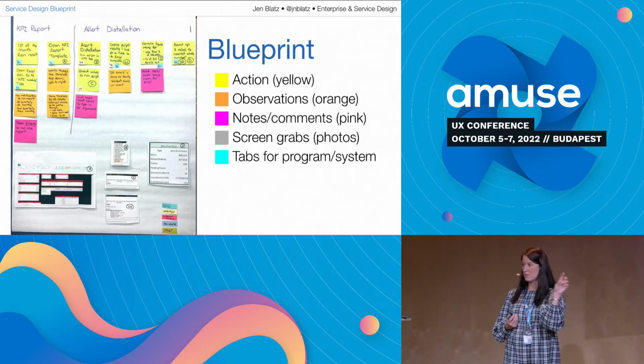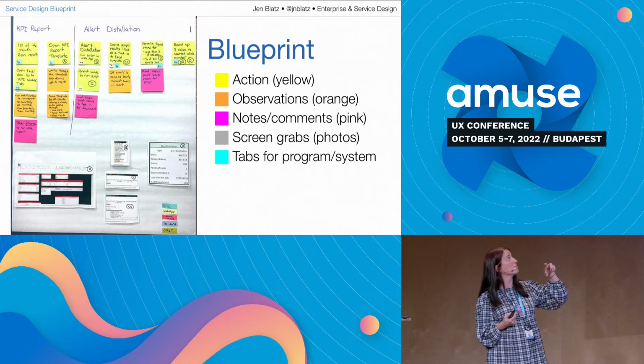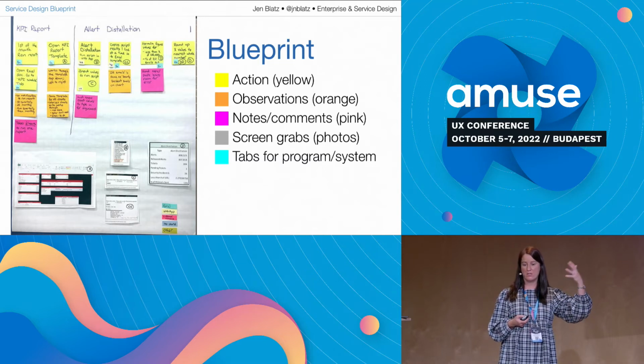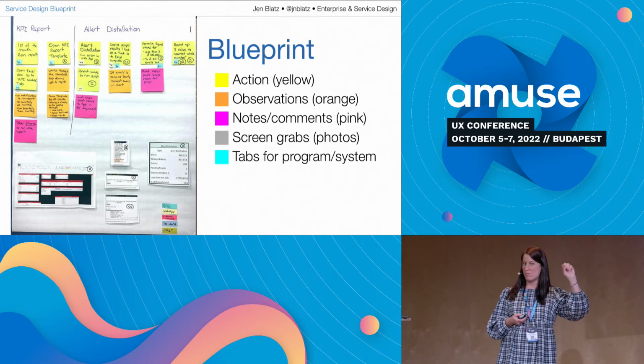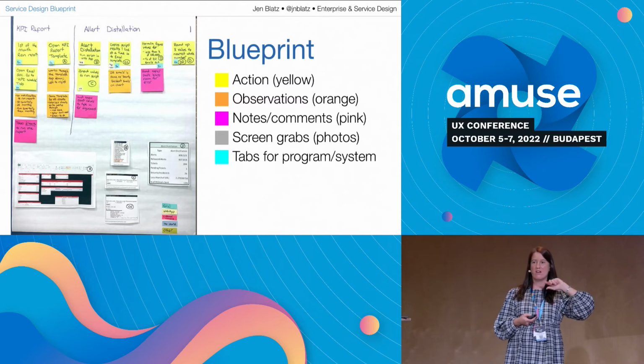So let me talk about what these colors are, what they represent. It's a little muddy, but the top is yellow, and that was the action. That was the step that Bro Sales took to build the report. The orange is my additional observation. So it wasn't quite the step, but it was a little more like he used a cheat sheet there, and I just wanted to capture that a little bit differently.